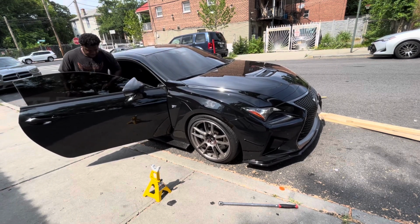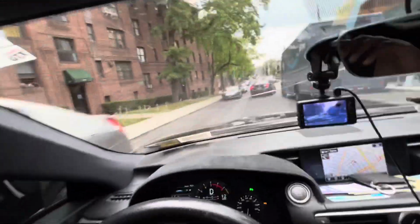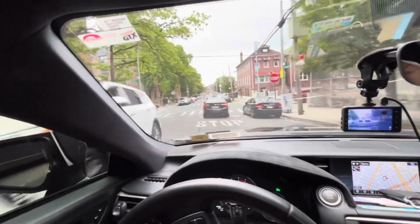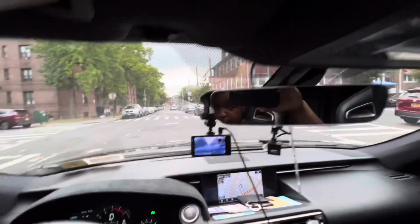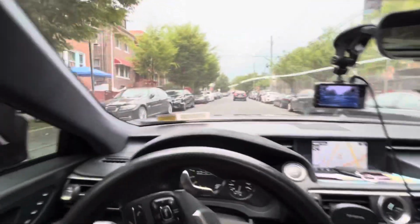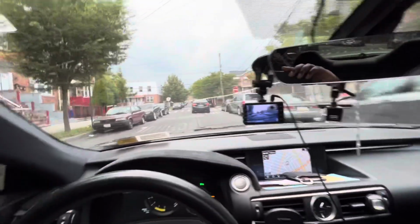This is crazy, bro. All right, guys, this is the next day and we are on our way to the paint shop. I'm following my dad because I don't know the location, but he does. This is about to be a long car ride because my dad is a slow driver. If I knew the location, best believe I would have zoomed over there myself, but I don't know it.